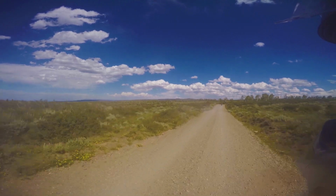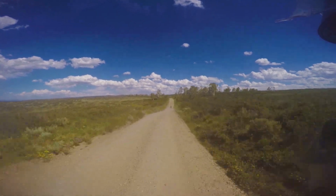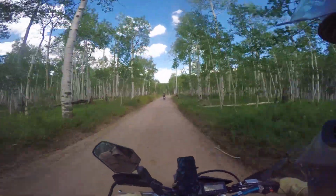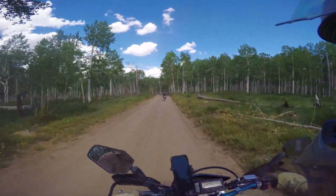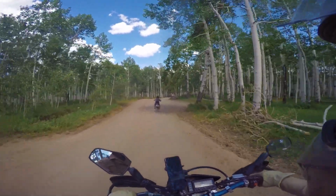So we ended up restoring that bike, having the engine rebuilt, and did a total frame off restoration, and turned it kind of into a scrambler. So it's still got the same dirt bike characteristics, dirt bike suspension, but it's kind of got the old school scrambler look. And I think there's a picture of it here in a little bit.